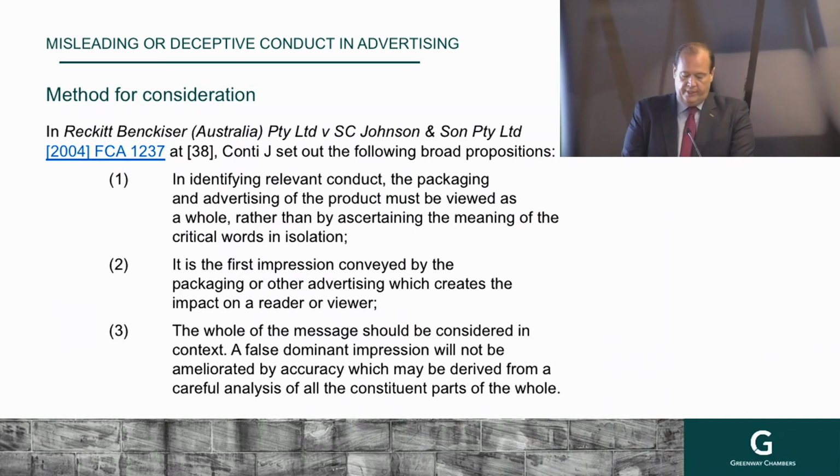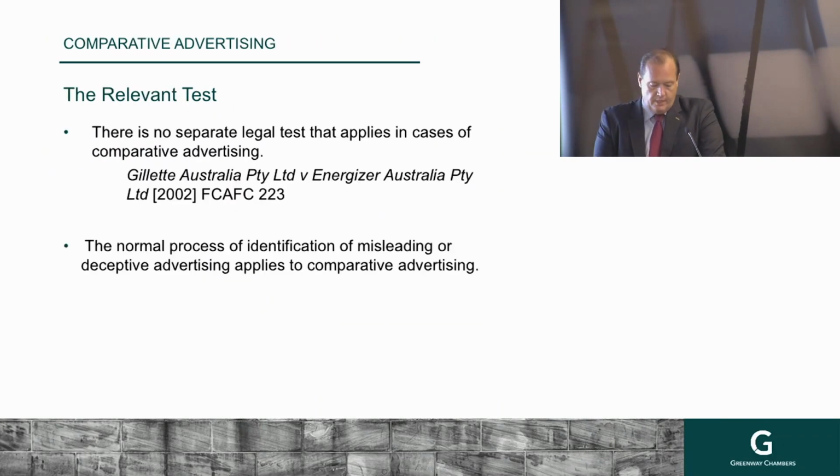In terms of looking at the class to which representations are made, the Nike case, of course, the High Court held that where representations are seen to be directed to a particular class of persons, one has to ascertain what the likely effect on a reasonable member of that class is of the advertisement. The members of such a class are not always going to be homogeneous and may vary in education, intelligence, perception, time spent evaluating representation, distraction, or preoccupation by reason of such things as shopping for other items.